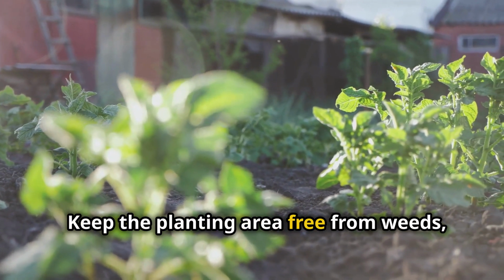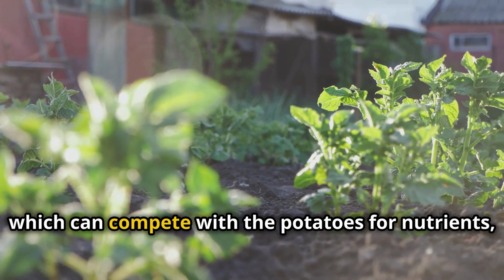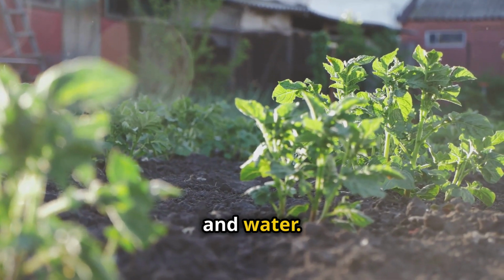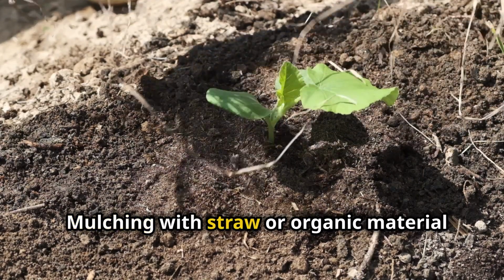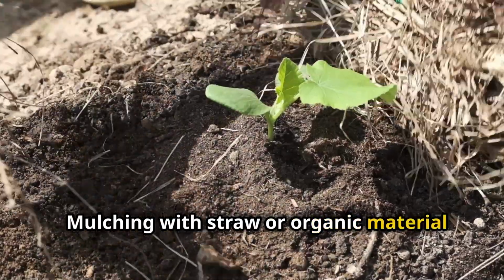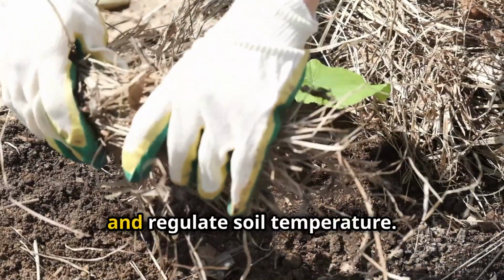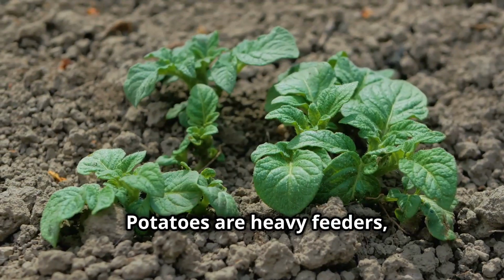Keep the planting area free from weeds, which can compete with the potatoes for nutrients, sunlight, and water. Mulching with straw or organic material can help suppress weeds, retain soil moisture, and regulate soil temperature.